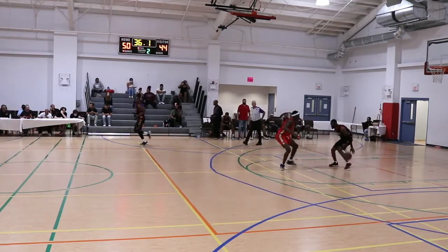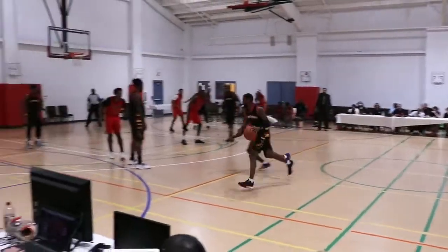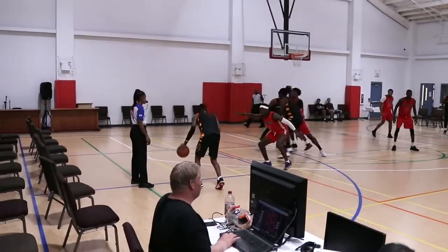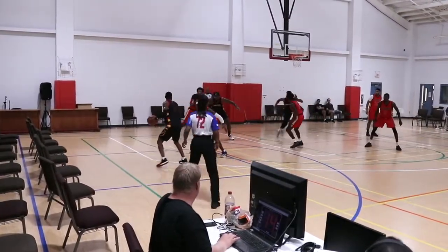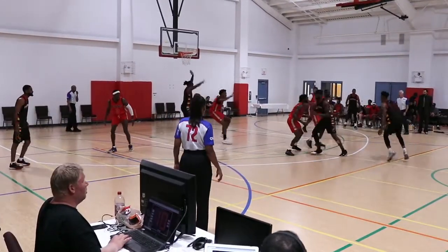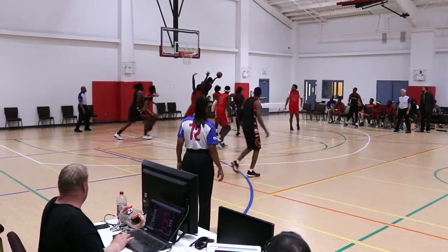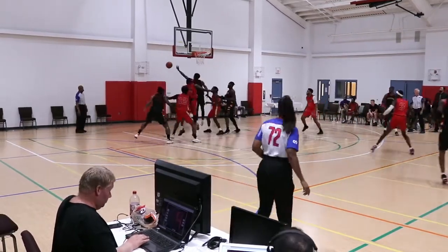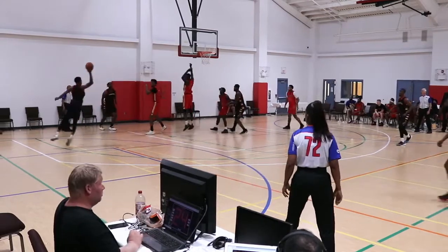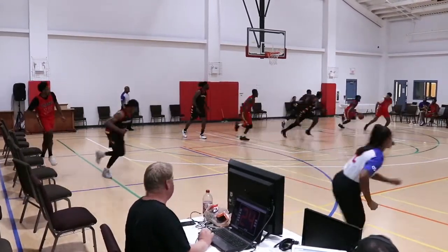Here's Milligan with the ball. Being guarded by Damian Young. Milligan kicks it back out to Shaq Dance. Picks up a screen from McAllister. Now being guarded by Keys. His layup no good. The rebound bouncing around. And it's kept in. Shaq Dance from the corner three. It's no good. Short off the front of the rim.